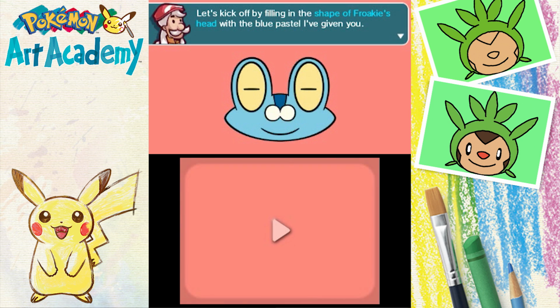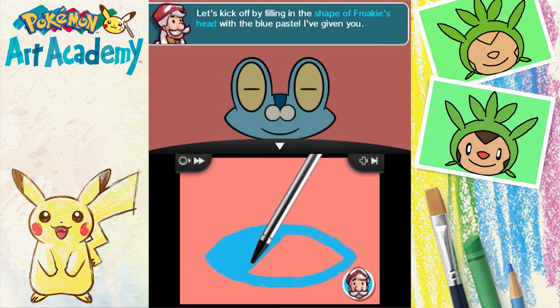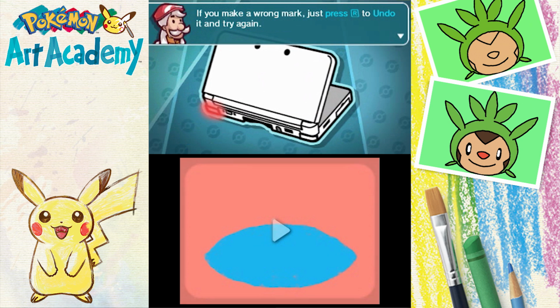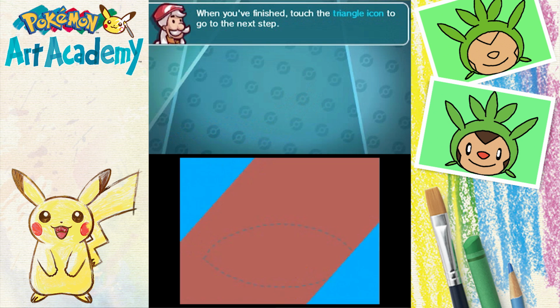Here we go. Let's kick off by filling in the shape of Froakie's head with a nice clear blue colour. There we are. The professor there just showing us how it's done, but of course we're going to have our own attempt. Here we are. And if we make a wrong mark, well, that's just a happy little accident, you know? It's not a mistake. And we can just press R to undo it anyway. Good. So here we go.